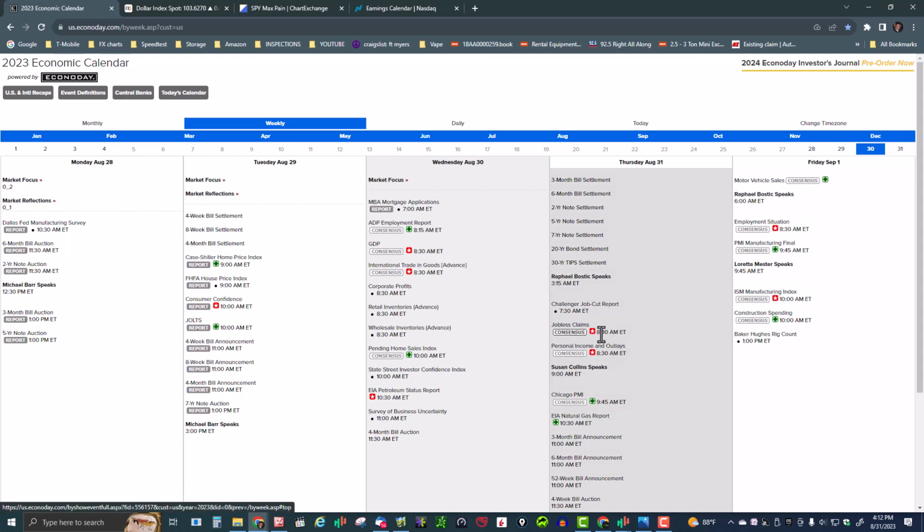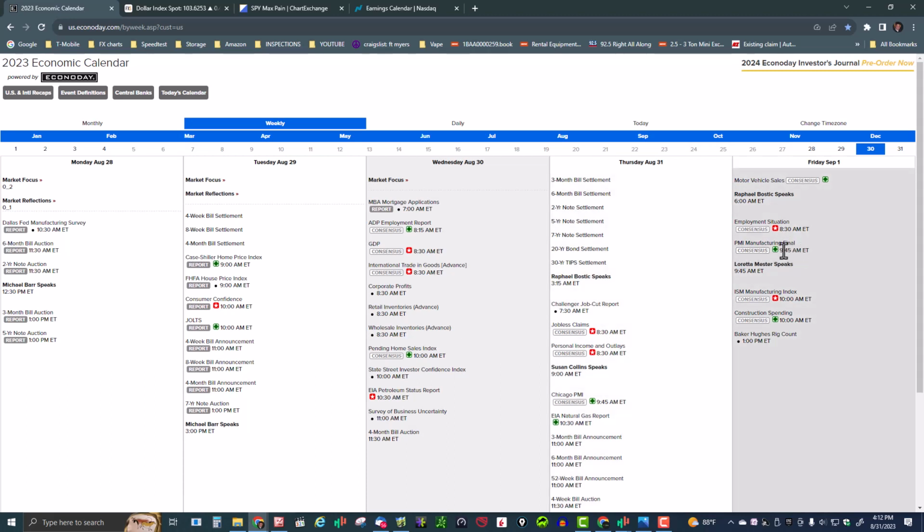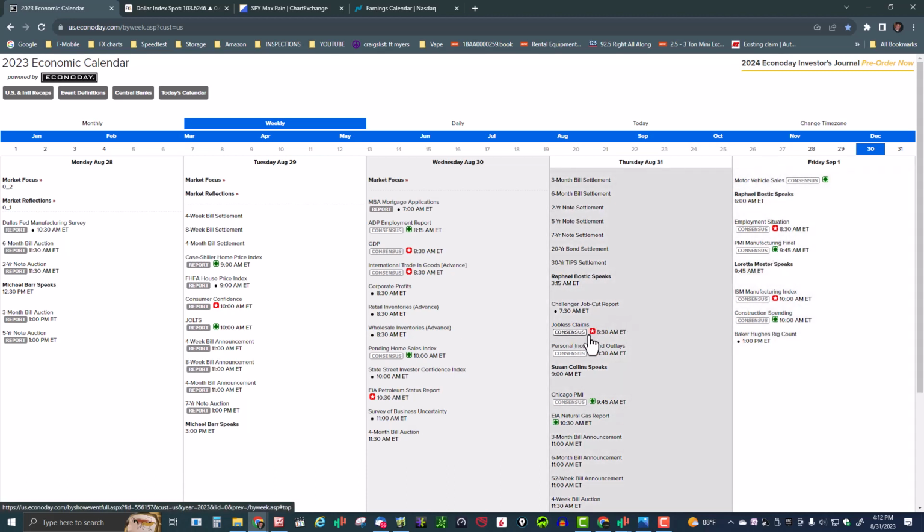Remember, jobless claims didn't seem to do much to help us today. We also get PMI manufacturing final, so evidently they're going to audit it and see where it really should show up. ISM manufacturing index happens at 10. We'll see if that's going to make a difference tomorrow. I don't foresee the employment situation really rattling the cage of any of the markets at all, since jobless claims didn't do much for us today. So we'll see what happens.